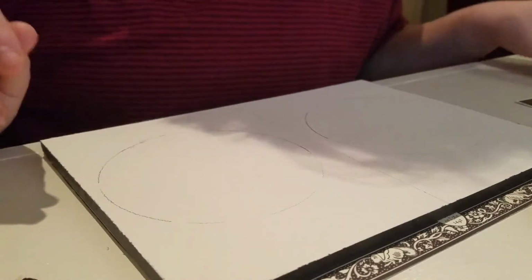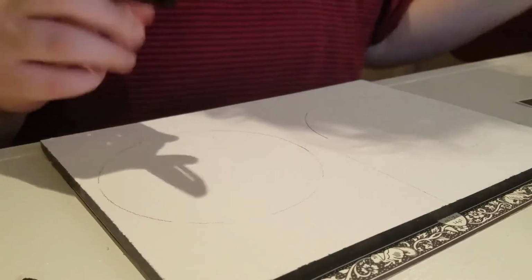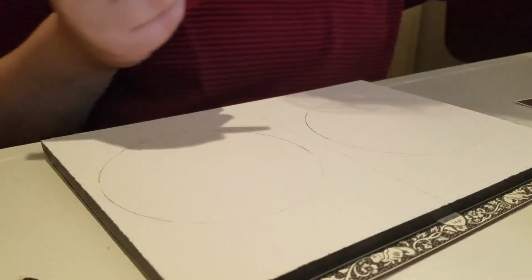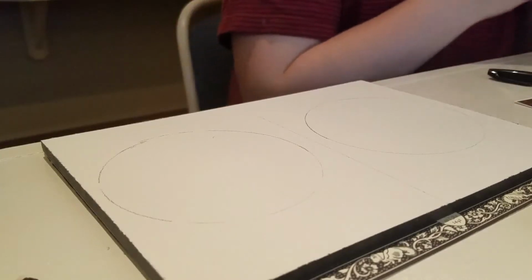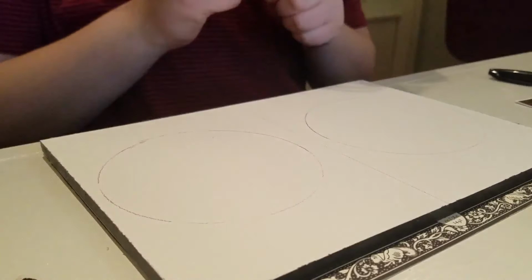I don't know which pen I want to use. I thought I was going to use this one, but now I'm not sure. I did this once already, kind of, here, but I didn't like how it turned out, so I'm redoing it. And I'm not sure exactly. I guess I'll use this. I can try it at least.